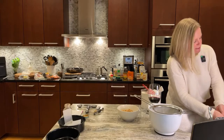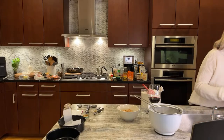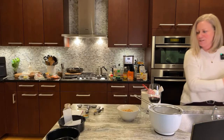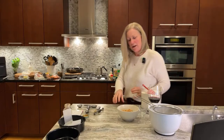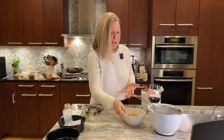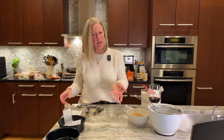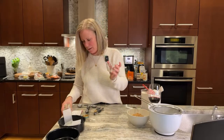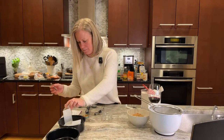So let me just get a little towel to dry my hands off. Okay, so we have our streusel, and then what we're going to do is mix our little swirl that goes in between the halves of the batter. It's not really swirled because you don't make it liquid, but whatever. I'm going with it because it looks good. And that's just a 1/2 teaspoon of cinnamon.